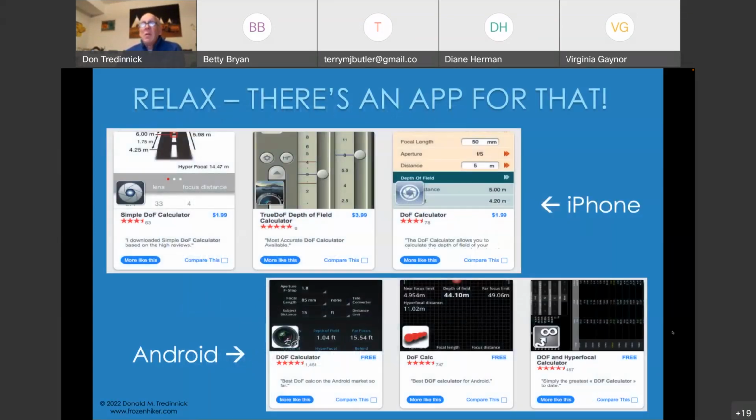But there are apps for doing this. I use the first one up on the upper left, Simple DOF Calculator. It doesn't necessarily have the best reviews, but for me, it's the one that's the most intuitive. There are a lot of others out there, available on iPhone and Android. Also, if you've got tools like PhotoPills or Planit Pro, they have tables that you can look at. I like these apps better. I do use PhotoPills for a lot of my planning, but when I'm trying to figure out where the hyperfocal point is, I'd much prefer using one of these apps.